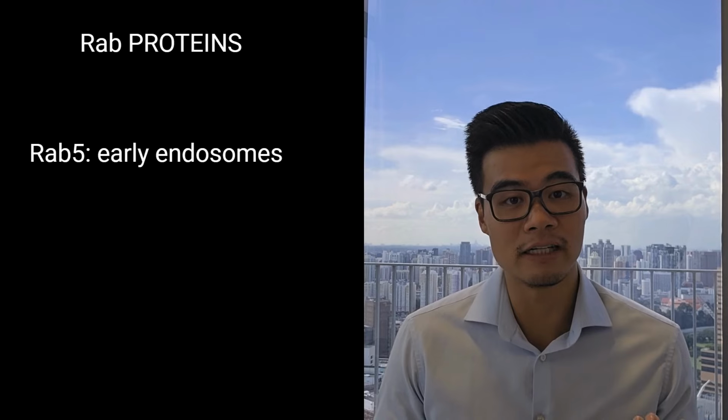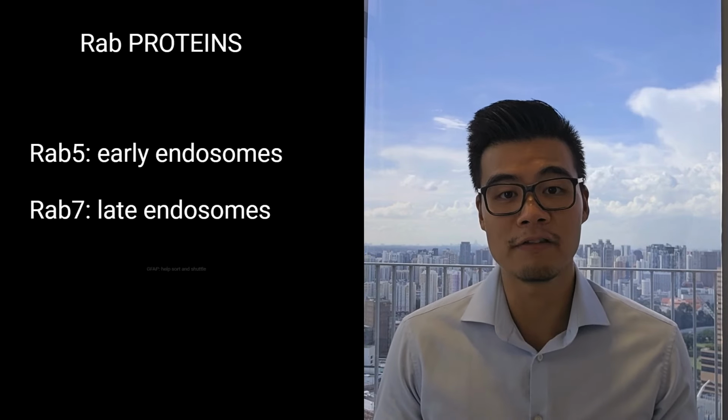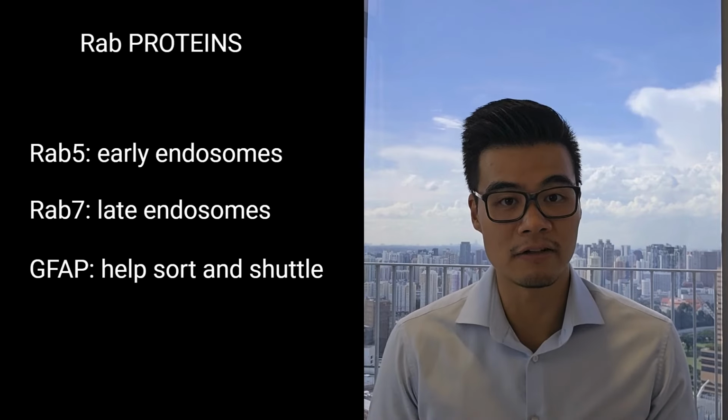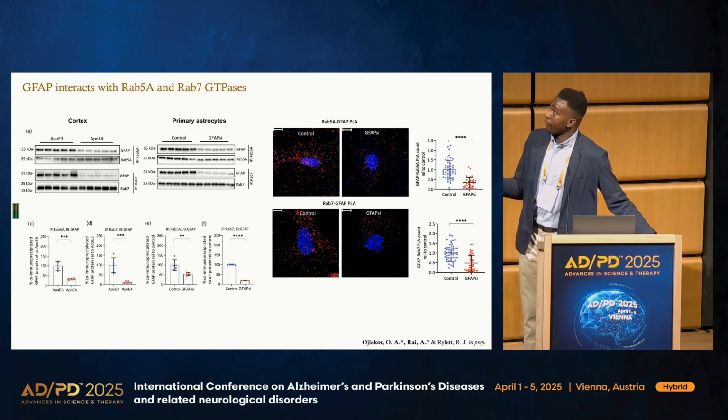Rab5 directs early endosomes, Rab7 handles late endosomes, and GFAP appears to interact with both, helping sort and shuttle these containers. But in ApoE4 brains, when GFAP goes down, these interactions collapse. The system loses its internal GPS. When you lose GFAP, the number of these GFAP Rab complexes is also diminished. In ApoE4 mouse brains at 8 months, you actually lose the interaction that occurs between GFAP and Rab5, as well as the interaction between GFAP and Rab7.